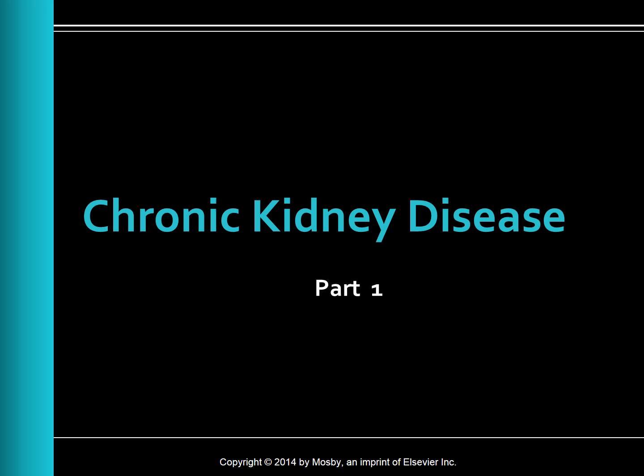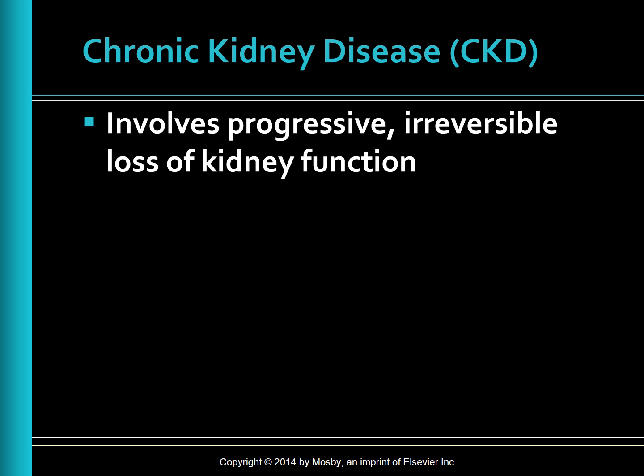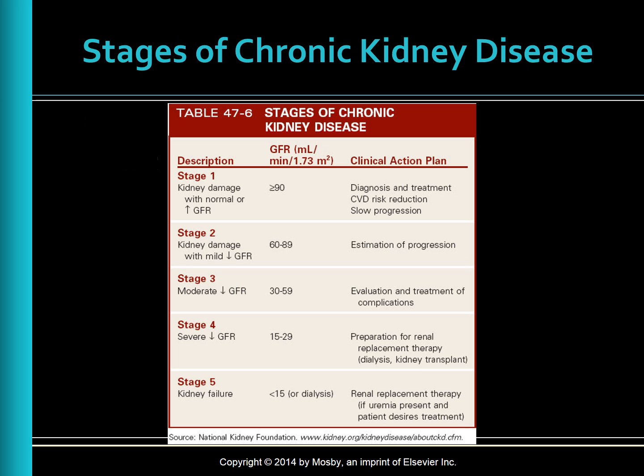So today's topic is on chronic kidney disease. Chronic kidney disease is a progressive, irreversible loss of kidney function that does not recover. When the kidney function is too poor to sustain life and when the GFR is less than 15 mL per minute, CKD is known as end-stage kidney disease. And at this point, renal replacement is required to maintain life.